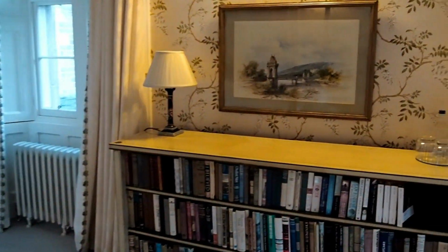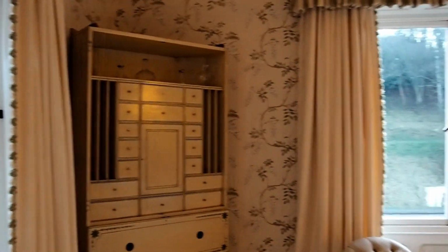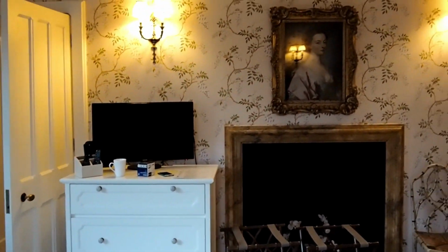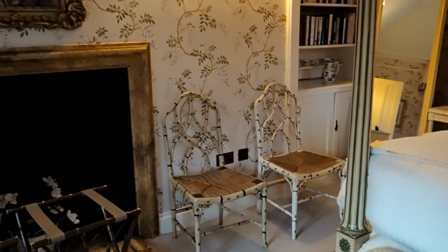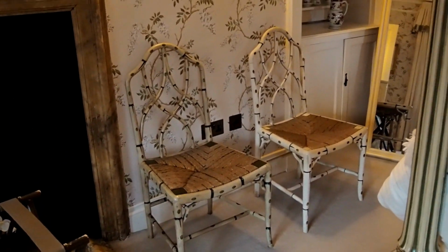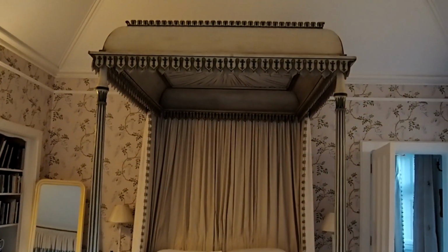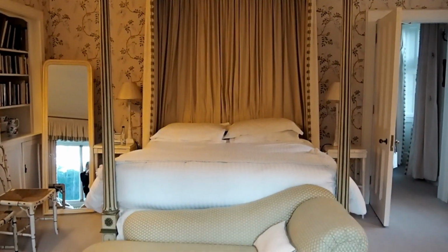But let's just have a little quick look at this room. Isn't it incredible? I love how many books there are about the place. And there are little chairs by the window to sit in. And another little fireplace. Yeah, I loved these chairs as well. I thought they were really interesting. But yeah, this is where I spent the night. And this is called the Hope Scott room, I think.